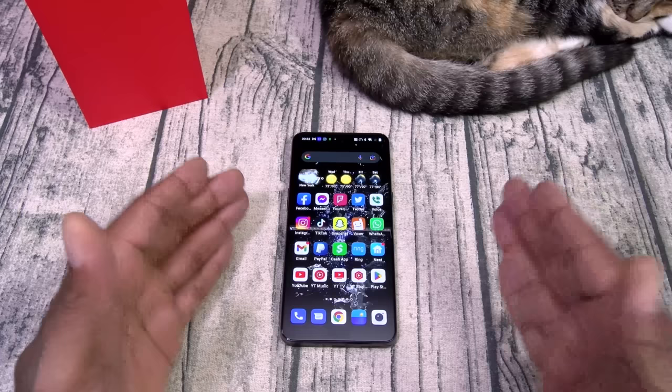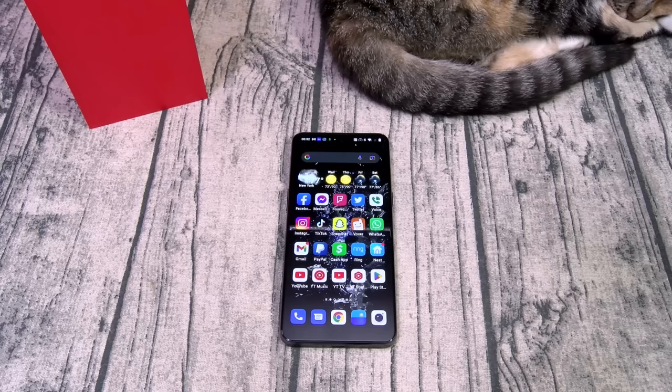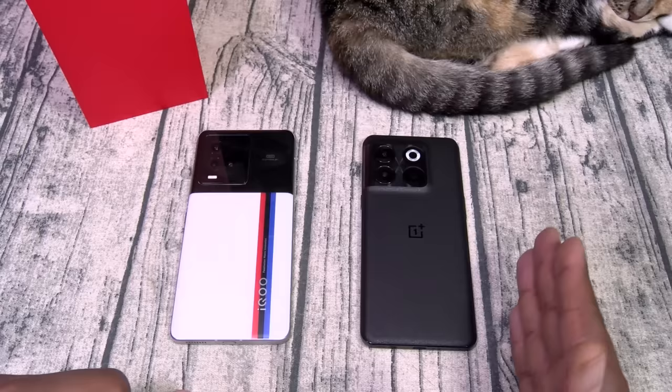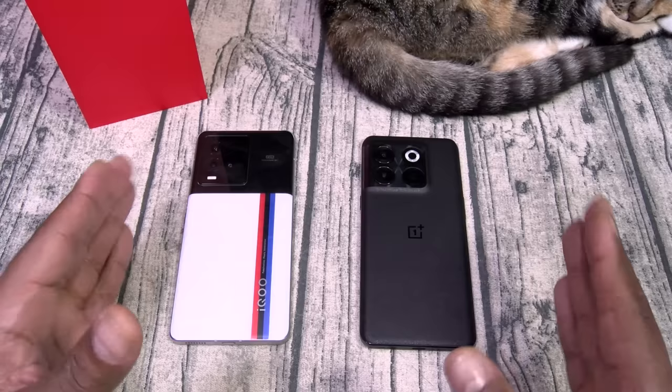Same thing with the 9T that I did yesterday. Now, after doing all of this, if I had to choose between the 9T and the 10T, here's my school of thought. If you live in the USA and you don't want these Chinese phones, you're worrying about getting 5G, you're worrying about getting software updates, because a lot of people always ask me, why don't I talk about software updates?